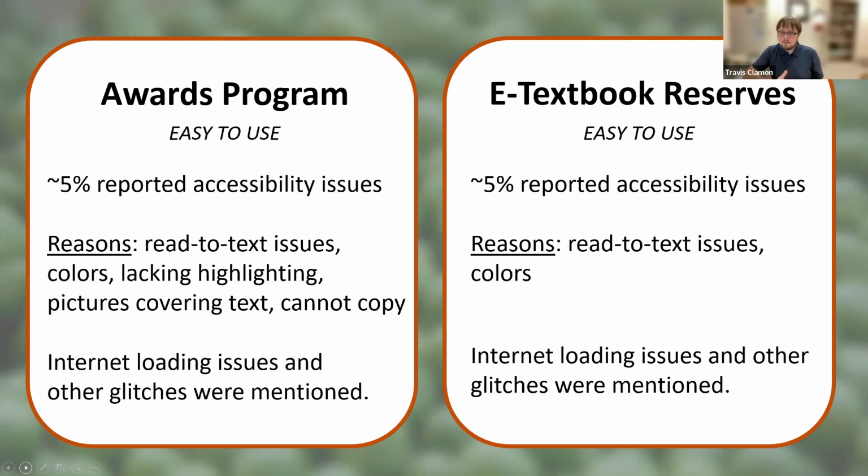As far as the e-textbook reserves, primarily those textbooks were either hosted on the EBSCO or ProQuest platform. So those platforms have a core set of accessibility tools and features. However, we still got a few comments about the read the text tools and then the color contrast on the textbooks. Both indicated that sometimes they had issues with the internet loading or having a glitch, either with signing into the material or just trying to access it in general. Next slide.